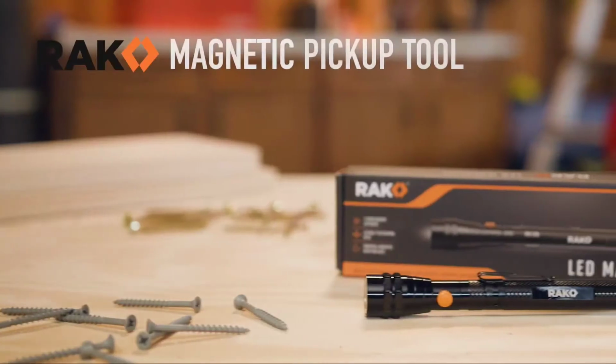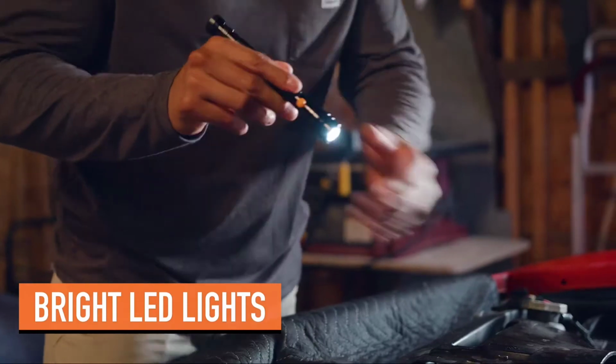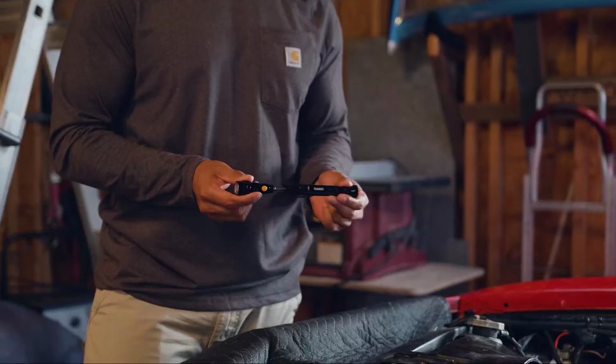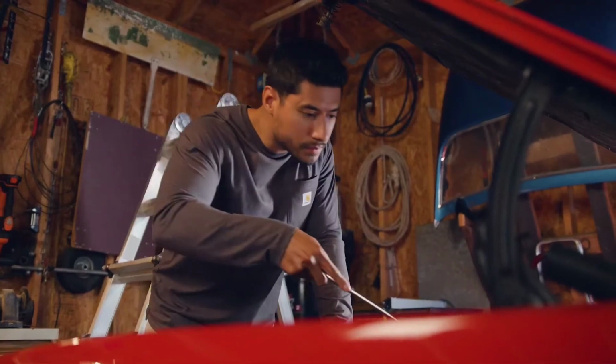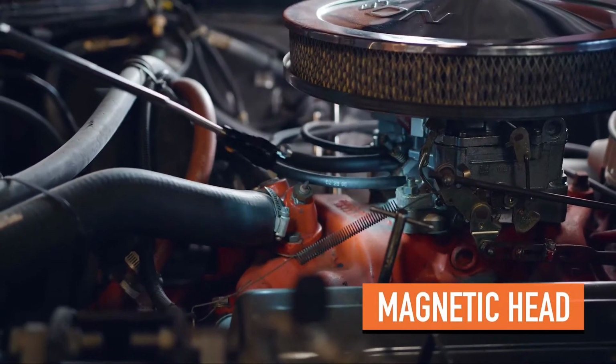Get into hard-to-reach places and recover lost items with the Rack Magnetic Pickup Tool. Our pickup tool features 3 super bright LED bulbs built into the head to light up dark areas. Plus, the telescoping neck extends 22 inches and flexes 360 degrees to reach even the most difficult areas. And the head is magnetic to retrieve nuts, bolts, screws, and more.